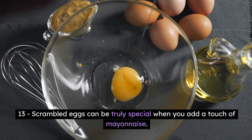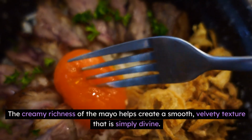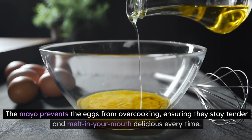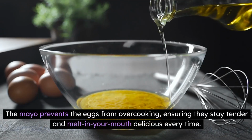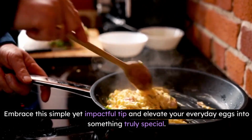13. Scrambled eggs can be truly special when you add a touch of mayonnaise. The creamy richness of the mayo helps create a smooth, velvety texture that is simply divine. It's a secret trick your grandma likely learned, and now you can carry on that delicious tradition. The mayo prevents the eggs from overcooking, ensuring they stay tender and melt in your mouth, delicious every time. Embrace this simple yet impactful tip and elevate your everyday eggs into something truly special.